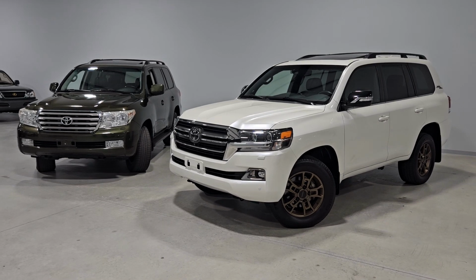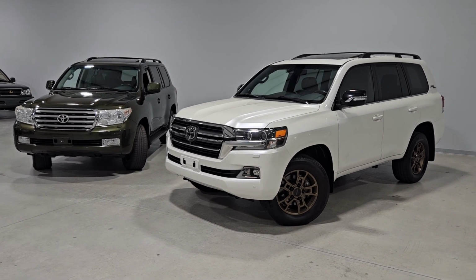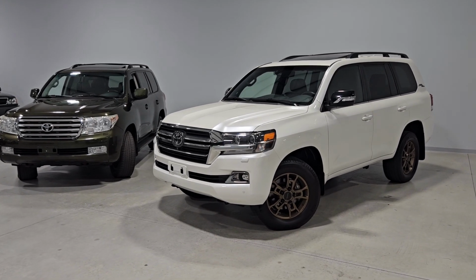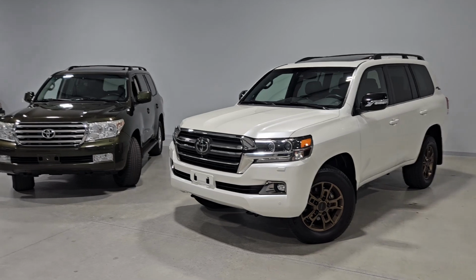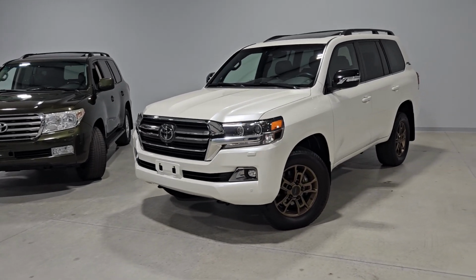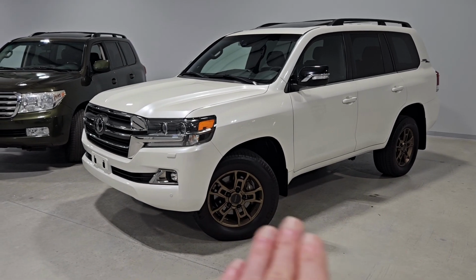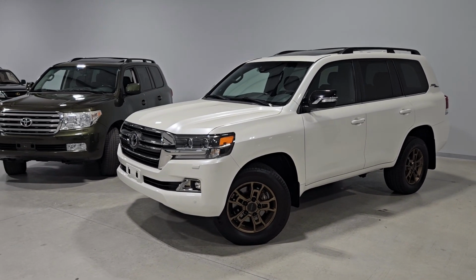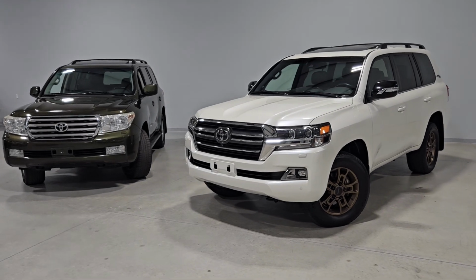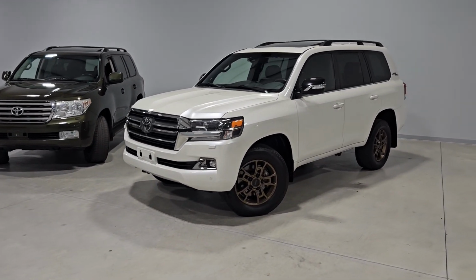I would prefer the white personally, for two reasons. One, it's not as yellow as some of the older pearl white colors. This color version is very white. It's very bright. On the Heritages, as a lot of you know, the surrounds on the fog lights are black, the headlights are black, the grill's anodized a little bit black. Obviously the bronze wheels, and you've got black painted mirrors. So the contrast between the white and the black looks awesome, and it's distinguishable when you're driving it or when you see it out in public. Whereas the black one, everything would just kind of blend in. It would just look like another Land Cruiser, and maybe not stand out as much as this one would.